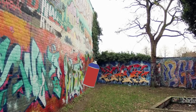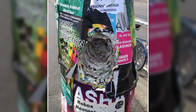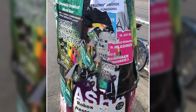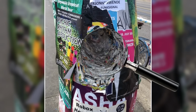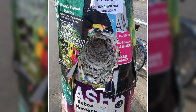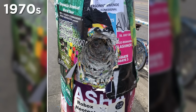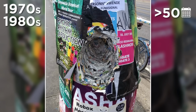But it wasn't just spray paint that got popular in the 70s. This was the time when posting up mass-produced flyers and bills as a form of marketing became all the rage. And this flyer revolution still hasn't stopped, as you can see from this completely plastered pole in Berlin. Incredibly, someone took the time to dig a hole in this pole, revealing most of its ever-growing girth was made up of innumerable layers of flyers. Considering people have plastered new flyers over the old ones instead of replacing them, there's a chance that there are flyers dating back to the 70s and 80s at its core. That means there could be more than 50 years worth of paper on this pole.